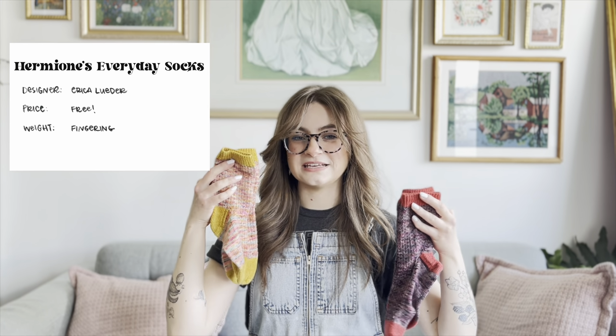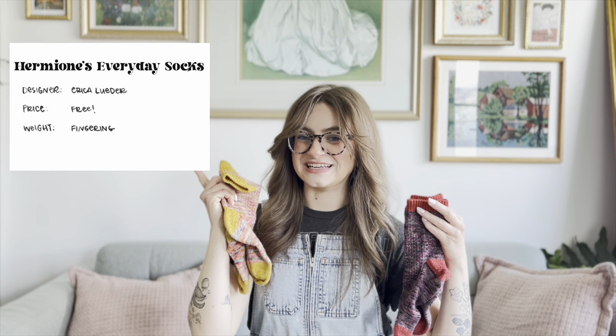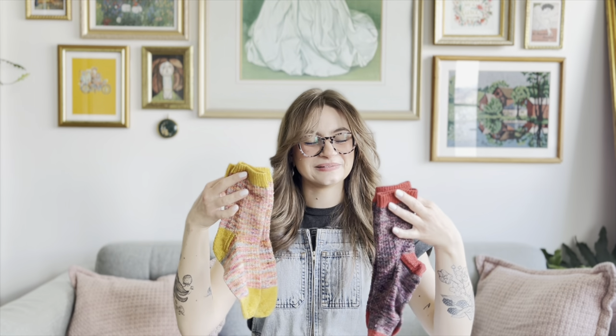I'm gonna start us off with an accessory here. Just organize them in my hands. These are the Hermione socks, maybe the Hermione Everyday socks. It'll be up on the screen. Definitely should have double checked on that title. These are the Hermione socks.